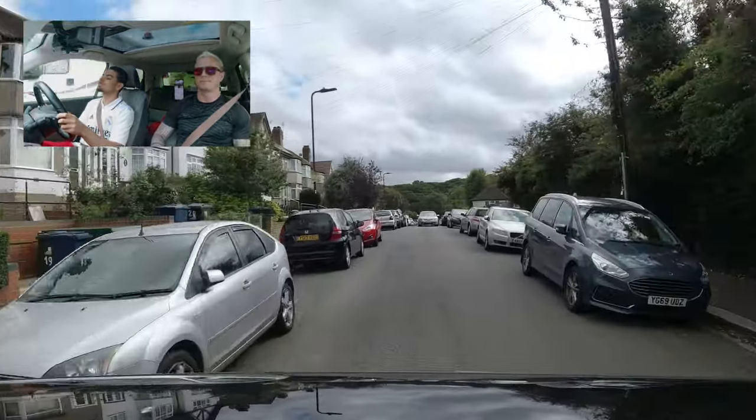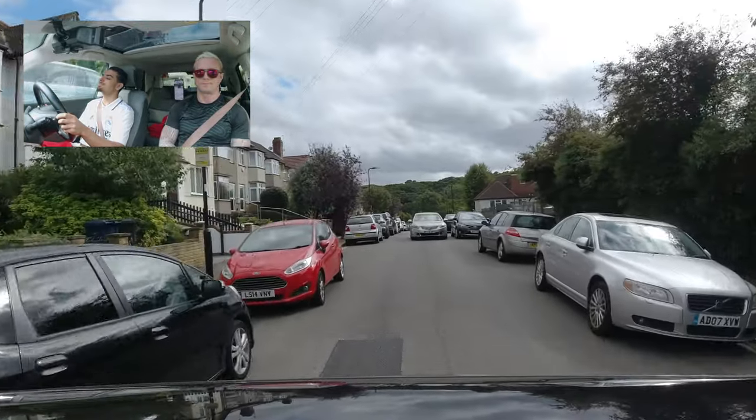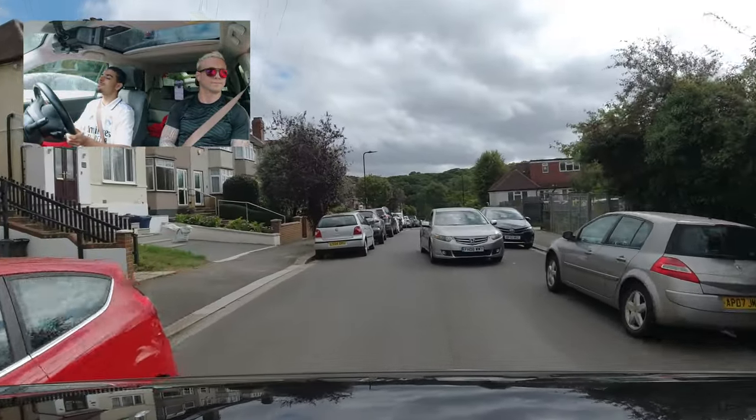After 100 yards, turn right, Robin Hood Way, then you have reached your destination.